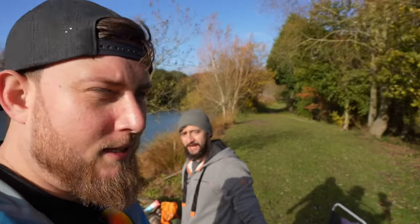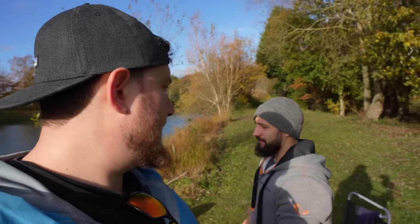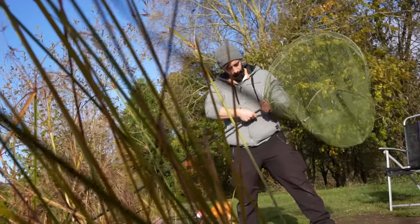Now we've just got to wait for a big 20 pounder to come and smash it. Left hand, right, left hand. Oh my God. Just getting you ready. Mate, I'll be amazed if they eat this crap. I think they will.